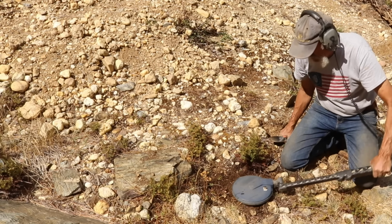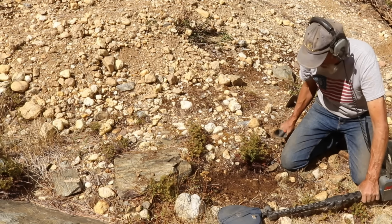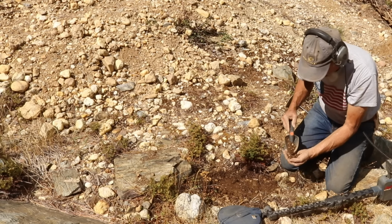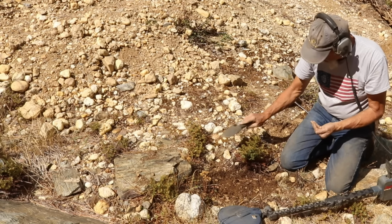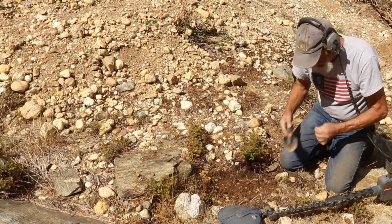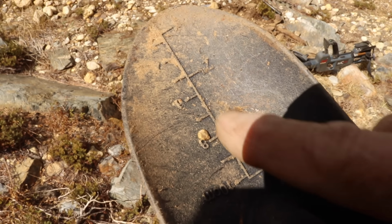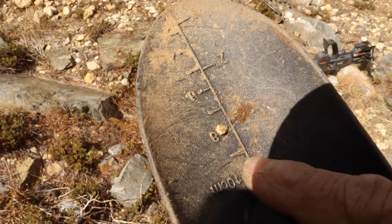Boy, this thing does not want to be found. Still there. Starting to sound a lot better. Got it. Oh, I see gold. Right there you can see, not real big, but it's a lot chunkier than the other ones. Well, that's number 4. We don't have much weight though, they're all pretty small.